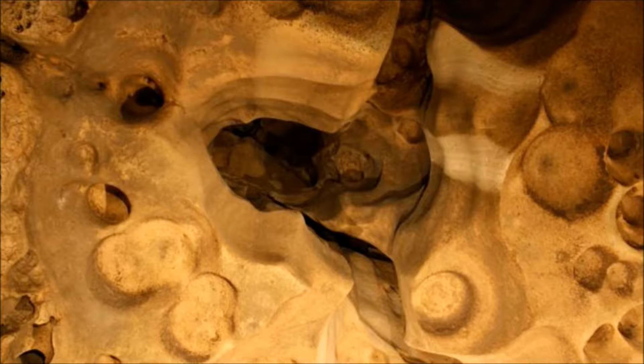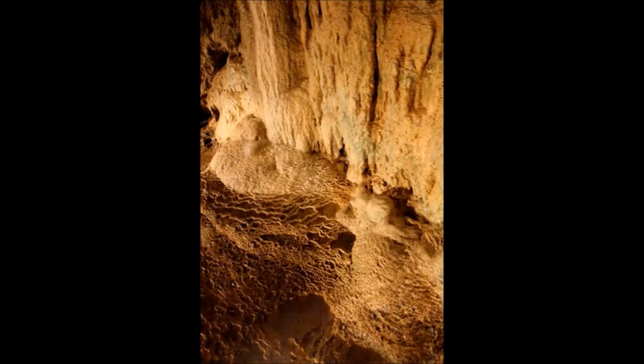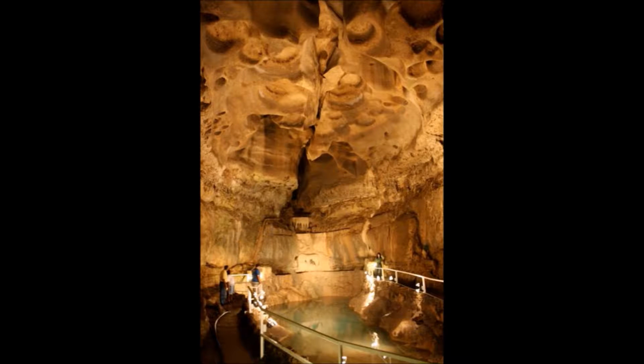This is the ceiling. This looks like some kind of, I don't know, plant life maybe? But they did have some cool formations. And here's the end.